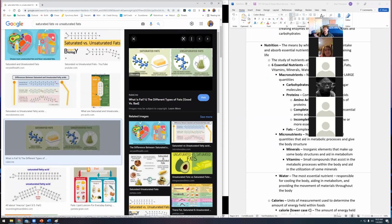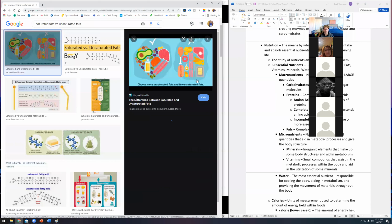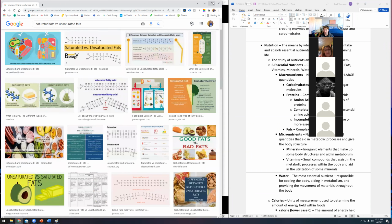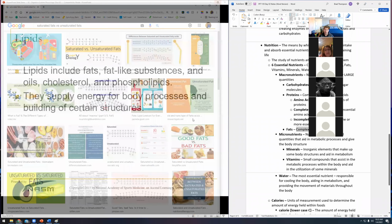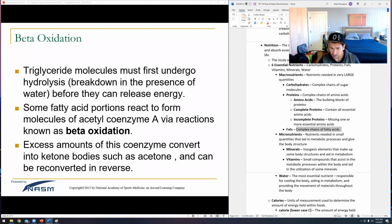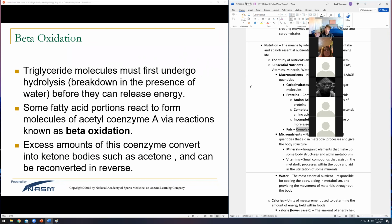Unsaturated fats are often considered healthy fats. Saturated fats are often considered unhealthy fats. When you think about meats and things like that, those are very saturated fats. Versus olive oils and things like that, those are very much unsaturated fats. Those are your lipids. Your body can use those to make energy, by the way. It can break them down through what we call beta oxidation.